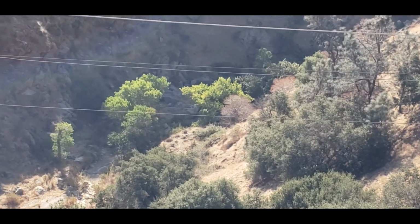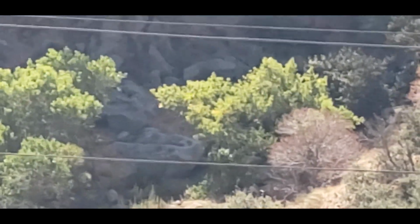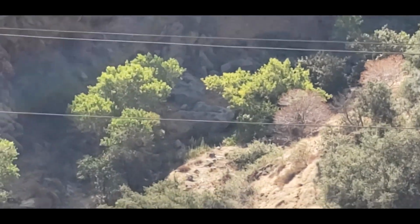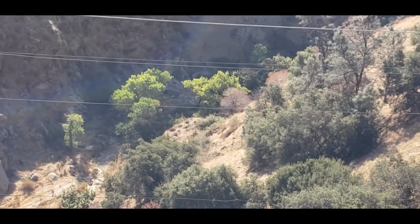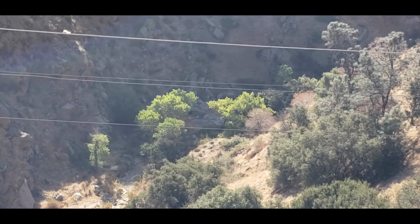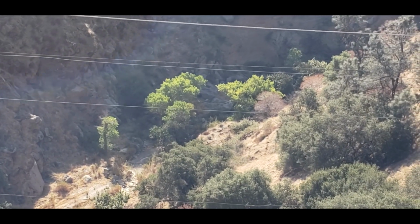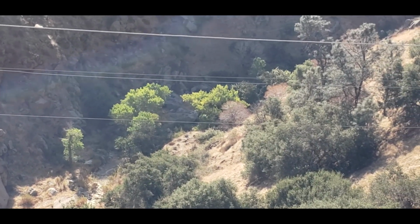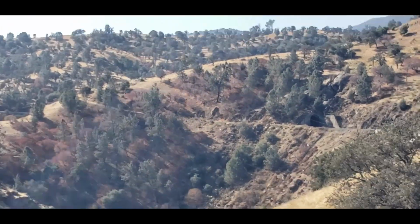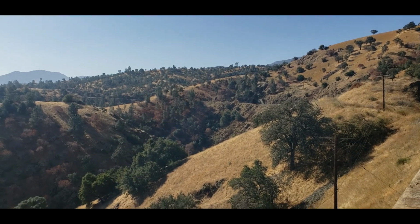In between those two trees there, just behind them, you can see those rocks. During the rainy parts of the year and into the early spring, there's a nice cool little waterfall right there. When you're working up here, you can hear it. Sounds really cool. And it's very beautiful up here when everything's green. It's pretty scenic still, but not as beautiful as it is when it is green.